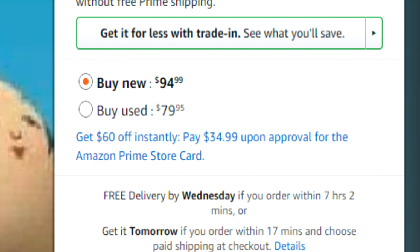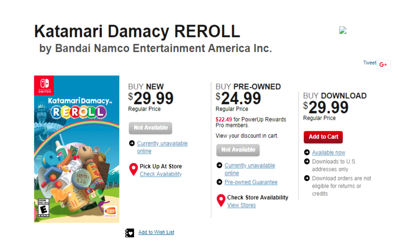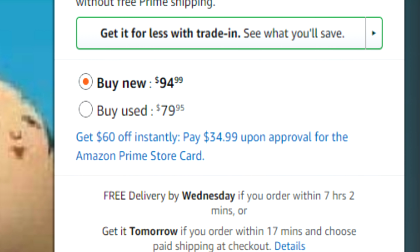The Switch version has nothing, not even a digital instruction booklet. Remastered? More like rebastered. I want my damn money back. Oh wait, no I don't. Yeah, not only is this a remaster, it's also a limited physical release. This game came out on December 7th, 2018 and retailed at $30, and this is the price it's at now.